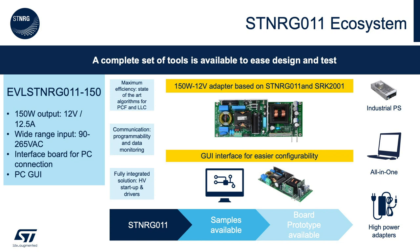In particular, we offer a demo board named EVALSTNRG011-150 with a GUI that allows customers to easily evaluate the controller on a real working solution. This demo board is a complete power supply that includes also synchronous rectification using SRK2001 for optimal efficiency. It delivers 150 watts at 12 volt, and it accepts wide range AC voltage from 90 volt to 264 volt.